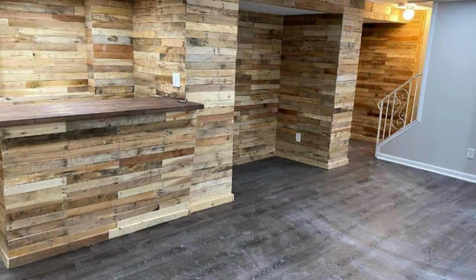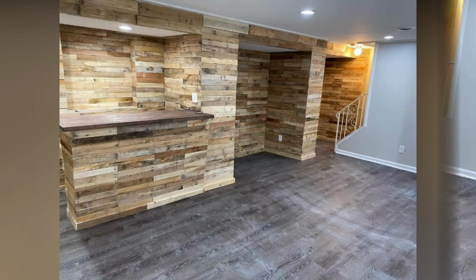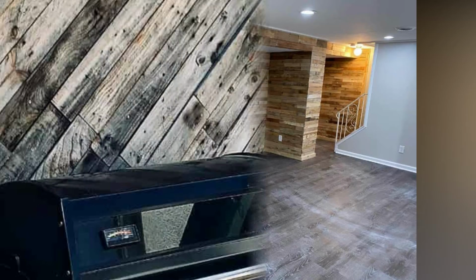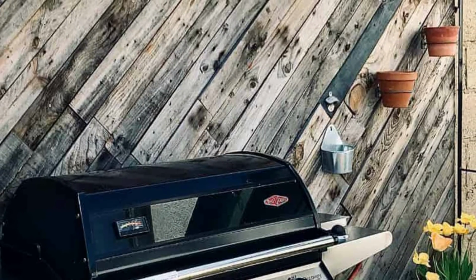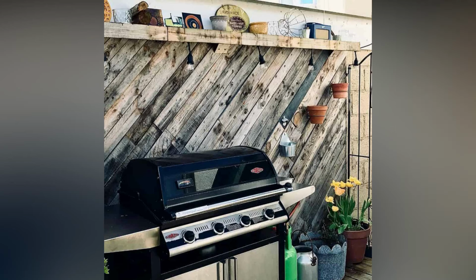When it comes to wallpaper, patterns and colors are your playground. From floral prints to geometric shapes, you can find a wallpaper that suits your taste and complements your existing decor. Just be mindful of the scale of the pattern. Too big might be overwhelming, while too small might get lost in the background.